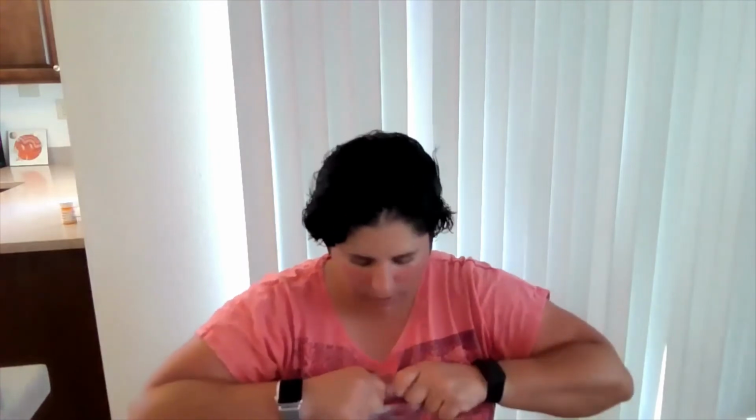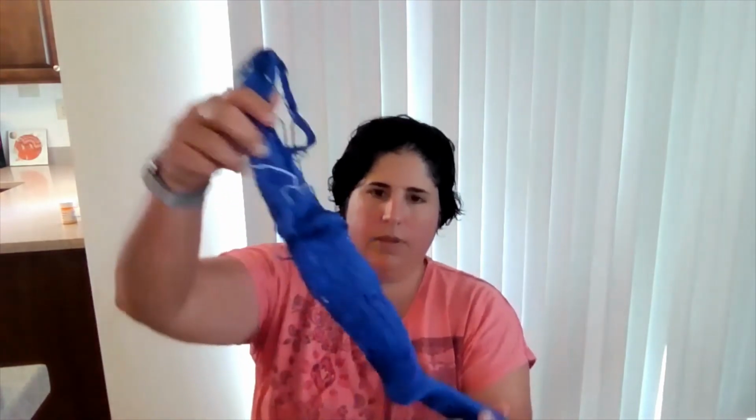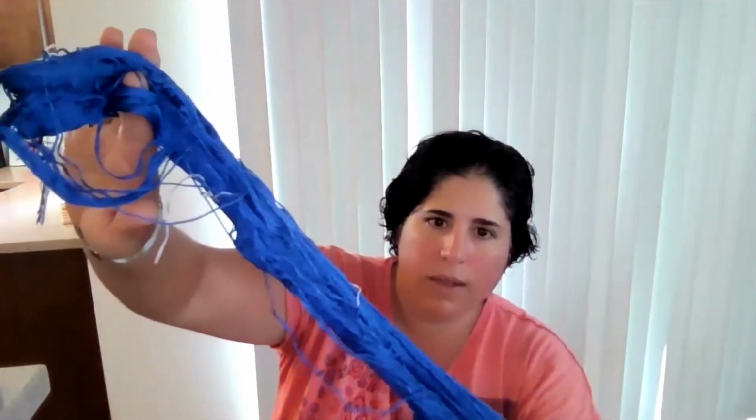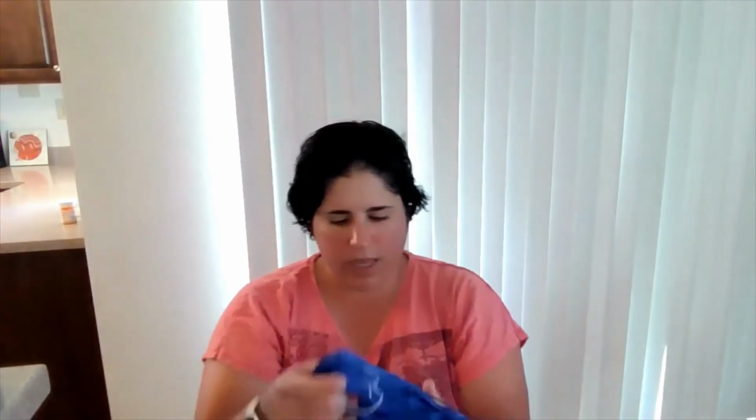And then PR126, which I thought was a gorgeous variegated red. You can see sort of the variegation there. And PR168, which is an absolutely gorgeous blue. Yeah, so I love having these colors on hand to stitch anything patriotic.